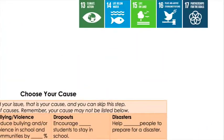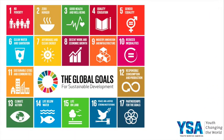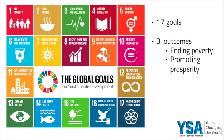When you're making that decision of what issue to focus on, you might want to consider looking at the global goals. So people in 193 countries are really working towards 17 global goals to achieve 3 extraordinary outcomes by 2030. Those 3 are ending poverty, promoting prosperity, and protecting the planet. So with half the world's population under 25, this is the chance for young people, your students, to really lead the way.